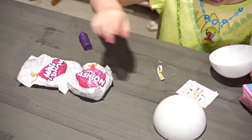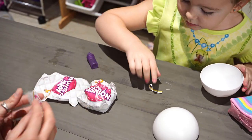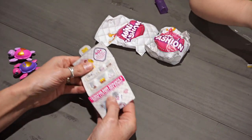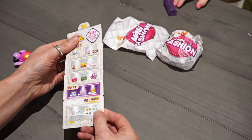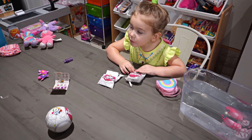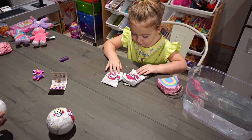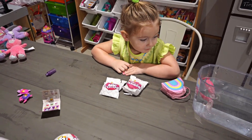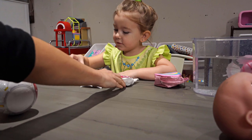Can you open them up? Yeah. Oh yeah, look. Let me see. Oh, this shows you all the kinds you can get. And they have the rare. Go ahead and open them. No, not yet. I have to get a lot of them. Oh, you want them all at once? Yeah. Okay. This one.